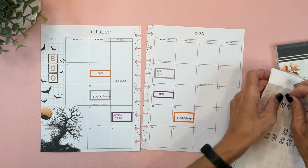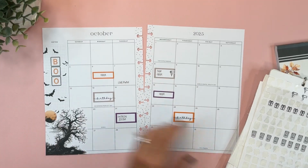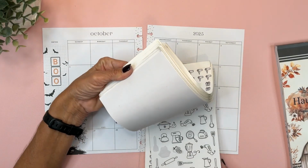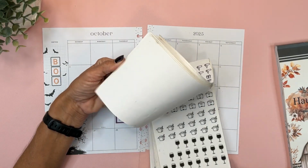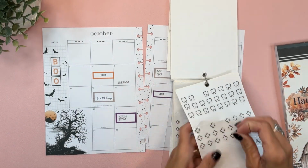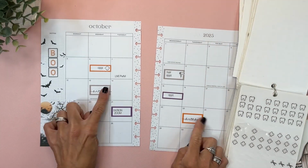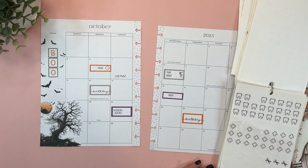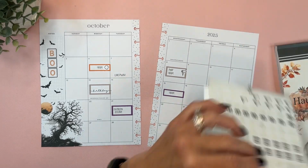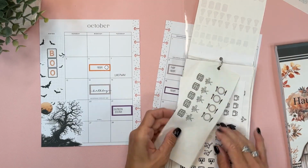So let's use one of these little hair dryers for my hair appointment, and I'll write the time in there. And then this is a doctor appointment, so I think I have like a little cross deal. Yeah, we'll do this right here. And I don't think we need one for the birthdays because those stickers are kind of taking up a lot of room. And then for the Zoom, I think I have a sticker for that. We'll do one of these.